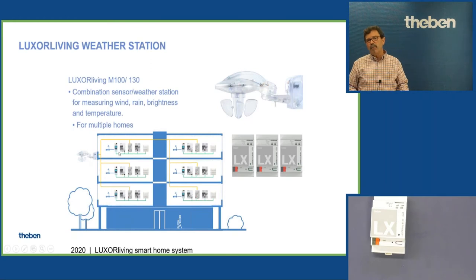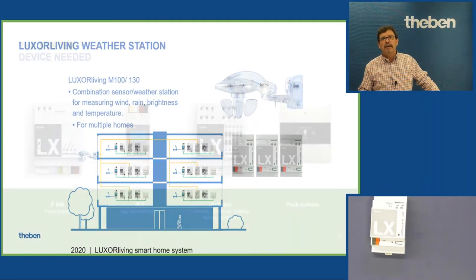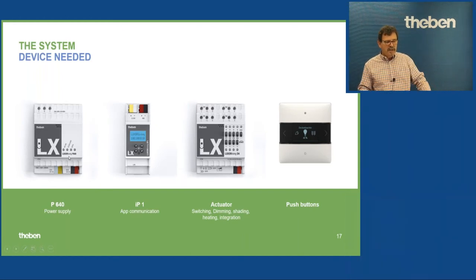At this stage, probably one question pops up, which was not highlighted currently. How many of these LUXORliving smart home devices can I add? In total, we talk about 64 devices. For a single family home or even for an industrial building, more than sufficient, I suppose. So a few more details now about the products themselves. What do I need minimum? I need a power supply, which could be, for instance, this M64. 64 gives you the indication, 640 milliamps, so that means you support 64 devices in this installation.